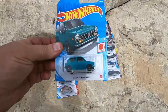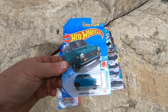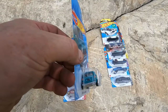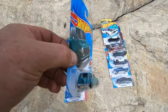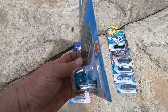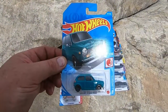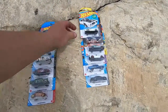And look at this one. Honda N600. 1970. It's got license plate, it's got the Honda name, tail lights, reflectors. Oh wow, the detail on this is really good. It's got headlights, signal lights, grille. That is really cool. That's really cool, man. Okay.